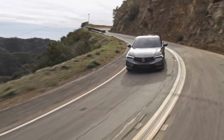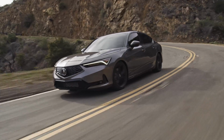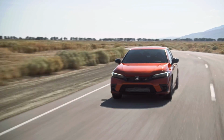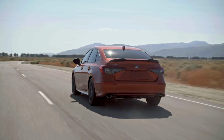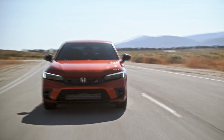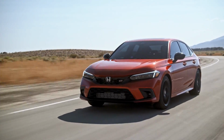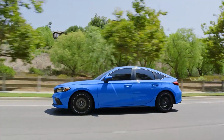In any case, in terms of pricing, the Integra is around $5,000 to $8,000 more expensive than a comparable Honda Civic. Whether it's worth the price premium really depends on how you look at it. For example, if you're not concerned with having a luxury badge or the sportier, more stylish look of the Integra, then there's no question you are going to get much better value with the Civic.